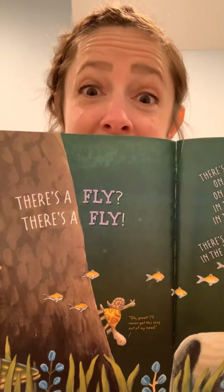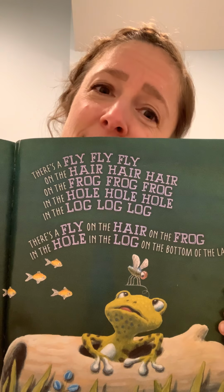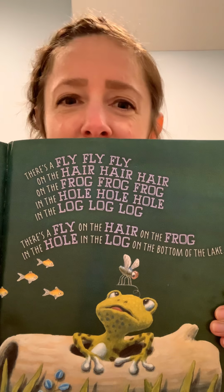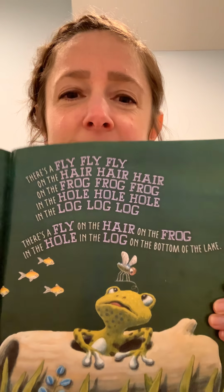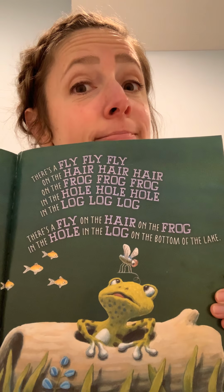There's a fly on the hair on the frog in the hole in the log on the bottom of the lake. I think that frog looks just about as confused as I do. Could it get worse? Do you think there's going to be something worse than a fly on a hair on a frog? Let's see.